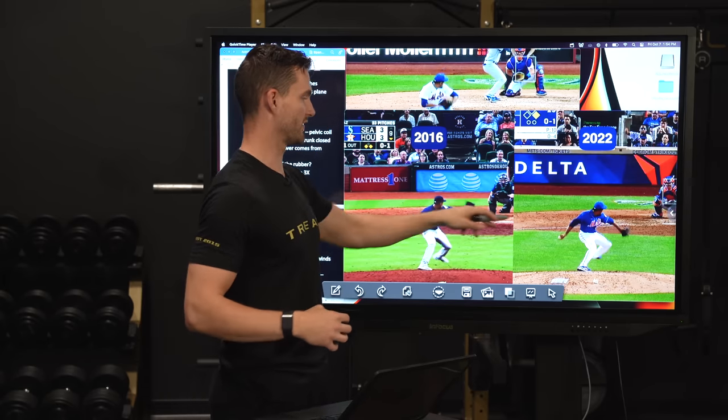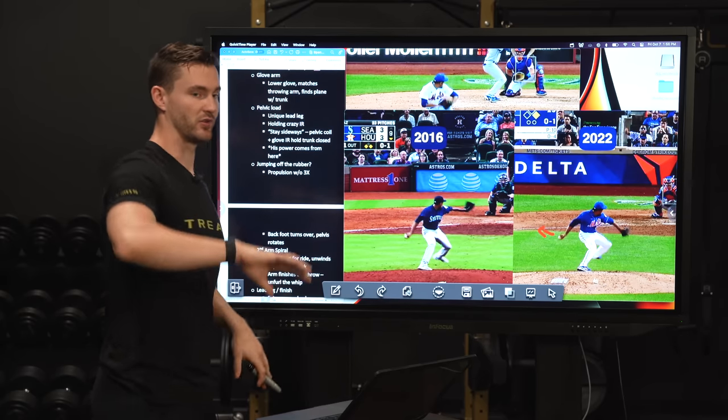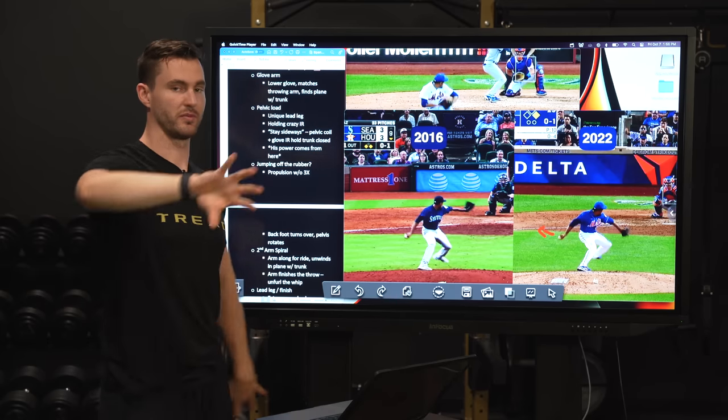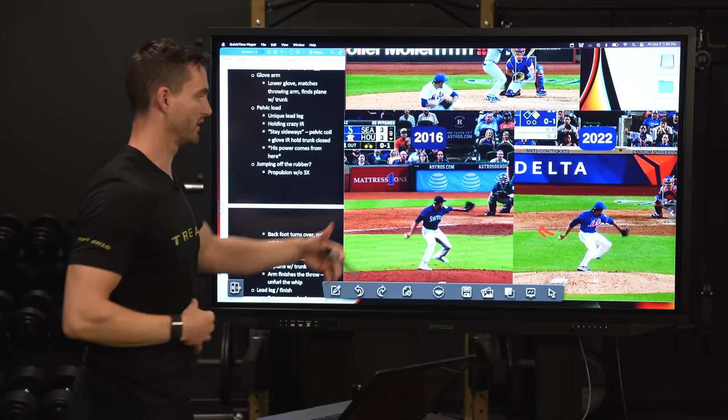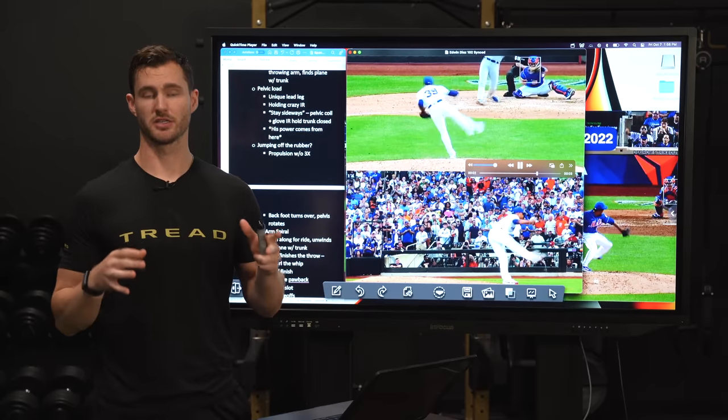And again, you can see because of how much more forward he is, this throwing arm is now a little bit further back as well. So again, if he was here before, he's here now. Throwing arm goes a little bit further back, glove arm goes a little bit further forward, and a little bit less high at this point in his delivery. So the next part we can talk about is pelvic load.